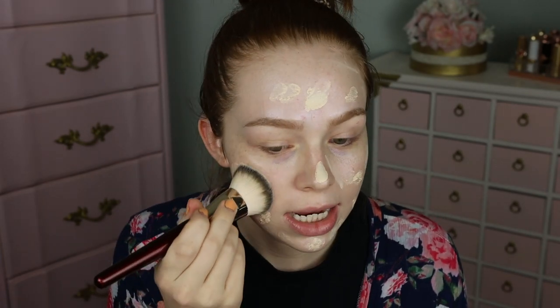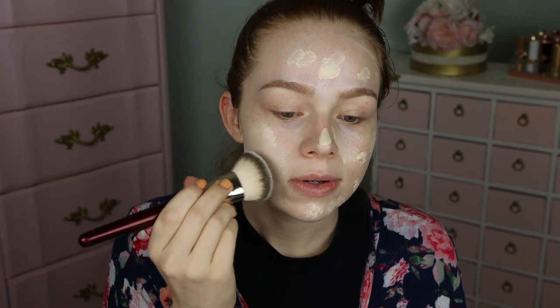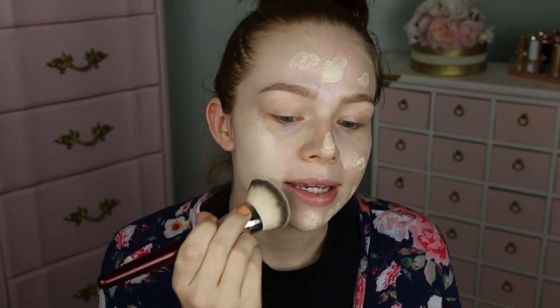It's just so soft and dense. It blends foundations in beautifully, whether they're a CC cream, a liquid foundation, a stick foundation. I just think that this brush is amazing, so that's what I'm gonna go ahead and use today. And I'm just gonna kind of blend it into the skin, doing a little bit of dabbing, a little bit of dragging.